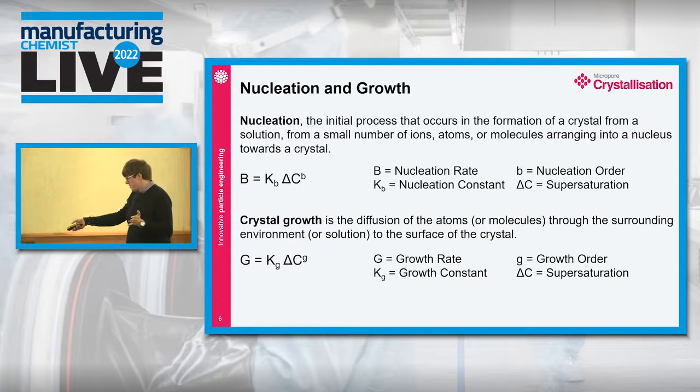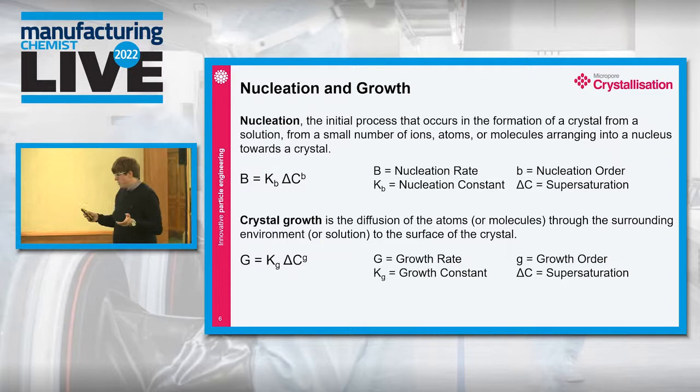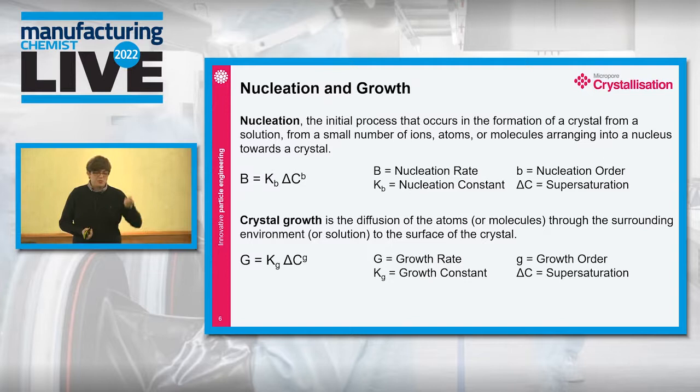Again, as you can see here, we've got some definitions as well as equations. Don't worry, I'm not going to go into any detail of the equations and the mathematics. I'm sure you're all tired enough anyway from lunch. What I will talk about, however, is that in both processes, supersaturation is an important concept to understand if we're going to control the crystallization process.